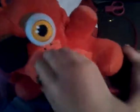He's soft. He's got his little teeth there. His eye patch in his eye, so I really like him. So no hook though, no tail, I'm surprised. I have no tail, Foxy fans. Which I know because, you know, put him aside.